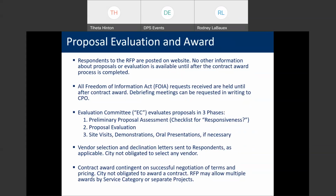The city is not obligated to select any vendor. Contract award contingent on successful negotiation of terms and pricing. The city is not obligated to award a contract. RFPs may allow multiple awards by service category or separate projects.